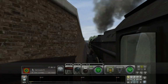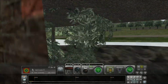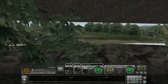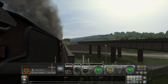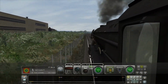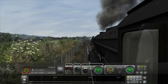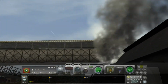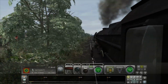Let's go through here. There we go. That wall, you would not stick your head out. Oh yeah, there are trees underground. That's the ultimate question right there. Why are there trees underground? I think that used to be a tunnel, but they carved it into a cutting. I might be wrong on that. I probably am wrong. I do have the ability to be wrong, but there you go. Right, here we go. There's a nice bridge there. Blow the whistle. There's probably a little kid trying to jump up and see the train, so blow the whistle. Make him happy. Make him happy indeed.